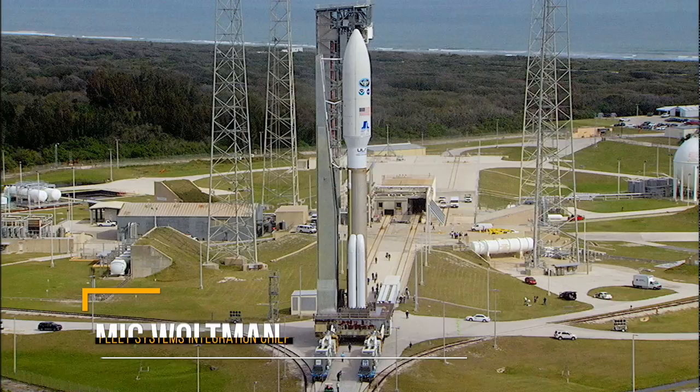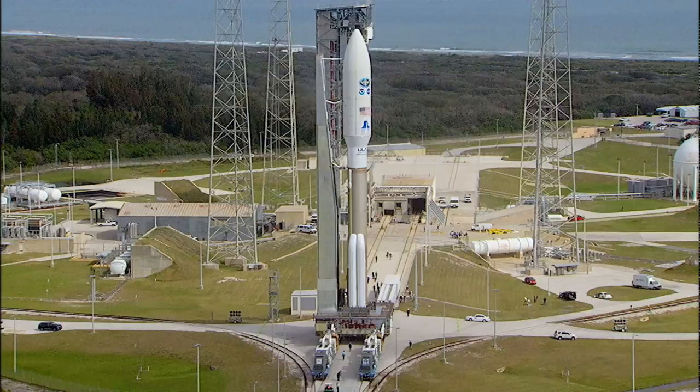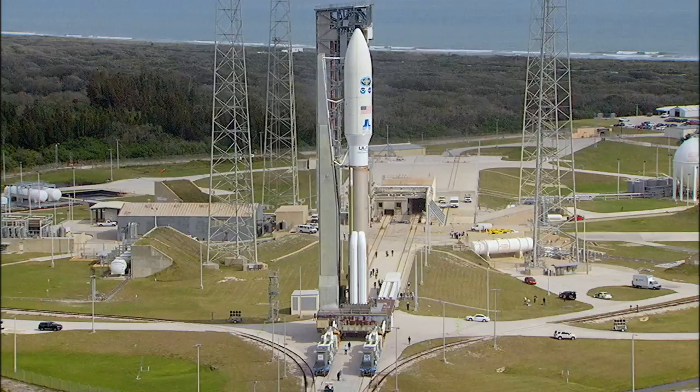So let's talk about rollout, Mick. Let's break down what is happening and where we are now. Rollout started about 10 a.m. this morning. ULA came in and reconfigured the VIF to make room for the mobile launch platform and get the thing ready. They hooked up the environmental control system and the P-VAN, which is the control van that feeds back to the launch control center once they get it out here to Launch Complex 41. Great work, they started right on time, and we're moving.